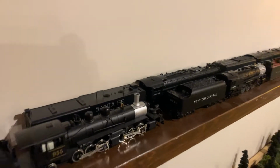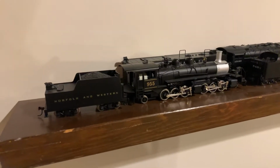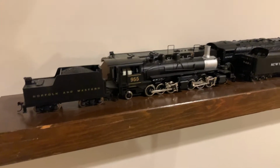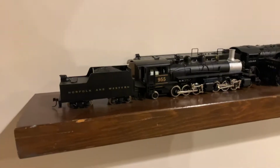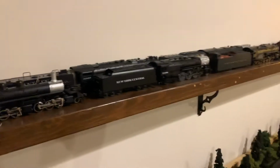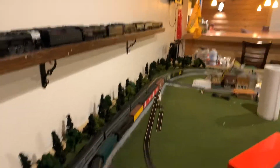Great locomotive, fantastic running. And my Mantua N&W 2662 logging type locomotive, also been with me for many, many years. And as a kid, this was my favorite locomotive that I've ever owned. But now it's been taken over in favor of other things.